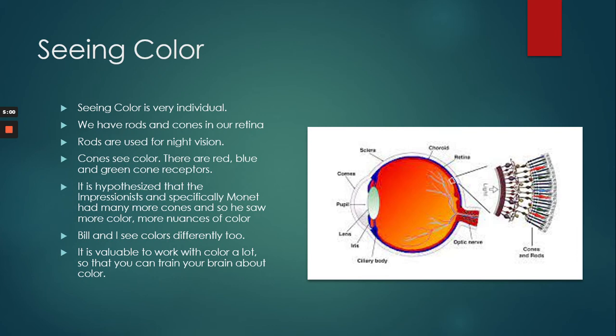Each person, or there's probably swaths of people, but the amount of rods and cones that we have in our eye is not a set amount. There are some people that definitely have more cones than others. It's just a genetic fact. It's hypothesized that the Impressionists, and specifically Monet, had a lot more cones, and so they saw a lot more variations in color. And so their paintings were really how they were seeing the way that the world of color was to them.